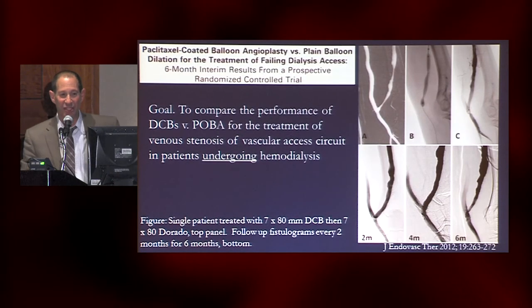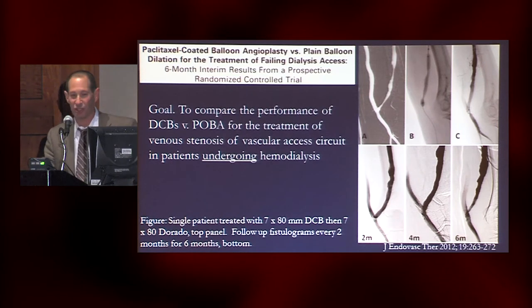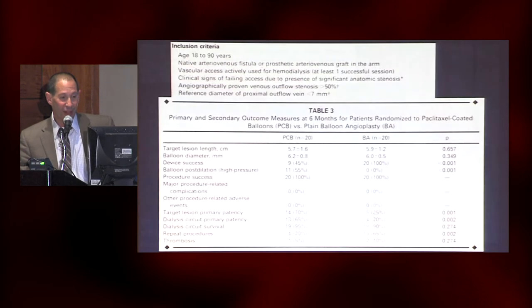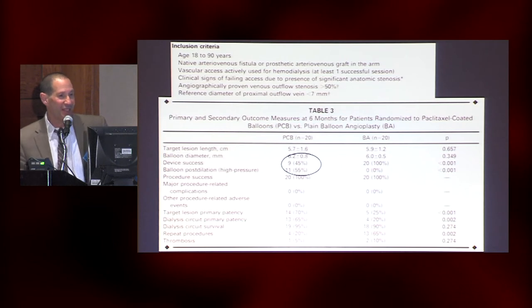Interestingly, they had a couple of cases where they had two stenoses, sort of similar to the case we just saw. Sometimes they were dilated with one type of balloon in one and one in the other, demonstrating that the drug-coated balloon actually had a relatively long-lasting effect, where there was a significant recurrence in the lesion dilated with the plain old balloon. And so all of the studies do seem to show some definite advantage to using drug-coated balloons.